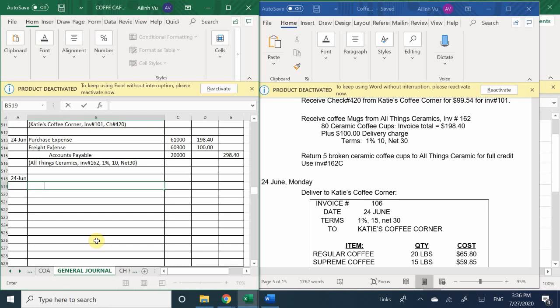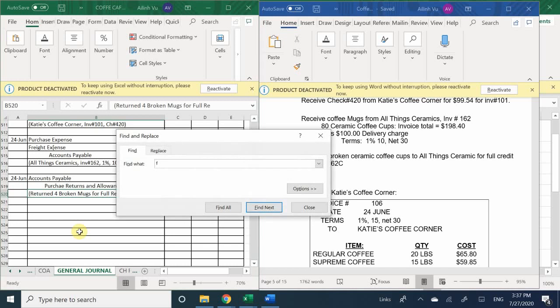So when we're doing purchase returns and allowances, what are we getting back? Money. How are we getting the money back? Accounts payable. Yes, we're decreasing the amount that we owe. We never paid them yet, but we're going to tell them, credit it on my bill. So I don't have to pay you more, I pay you less. So accounts payable. Good. And then I'm going to indicate here, returned for broken mugs for full refund.